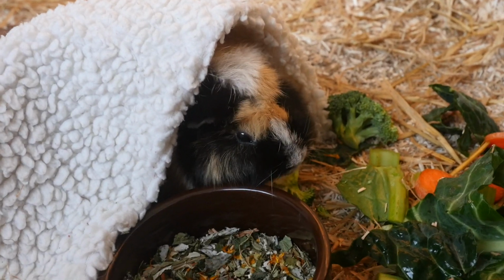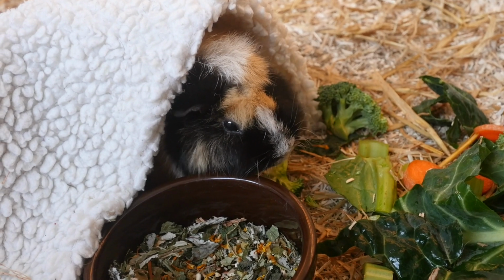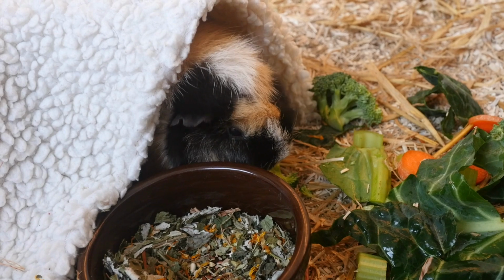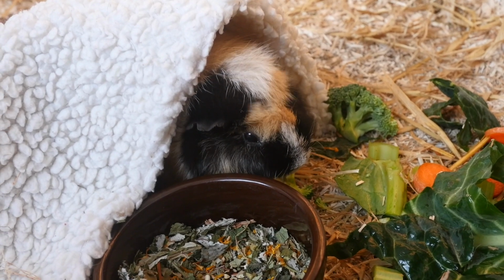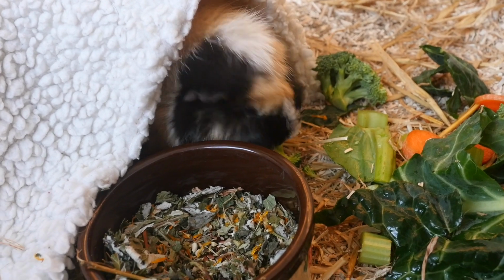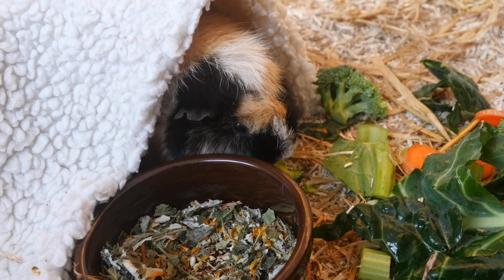But obviously if we can get her back on eating much more food without trouble and get her eating her hay properly again, that's got to be a good thing. Try and get that weight back on her, which should be easier now if she's not having the diarrhoea, and if she can eat her hay properly.